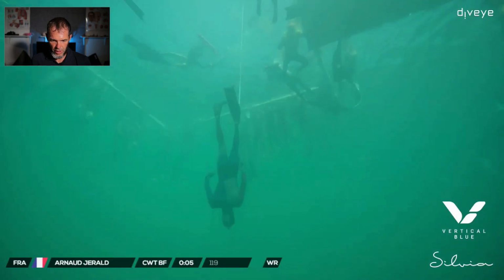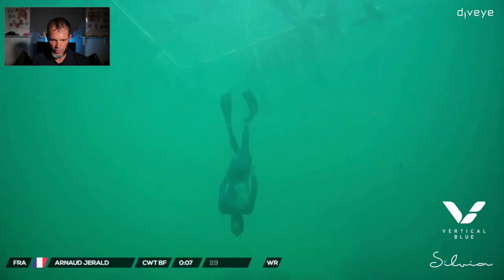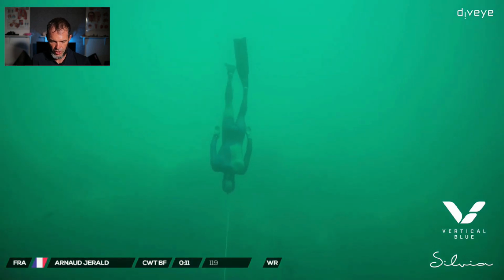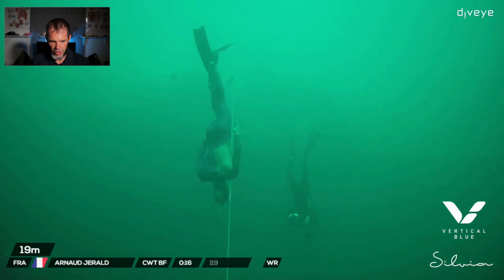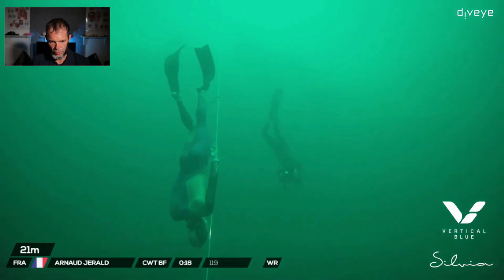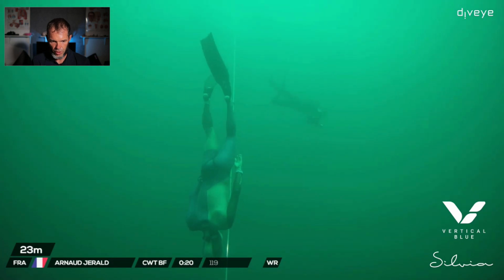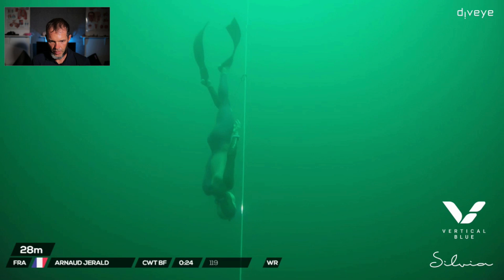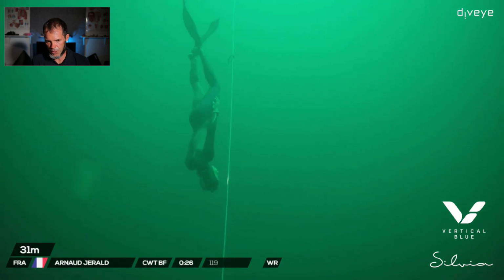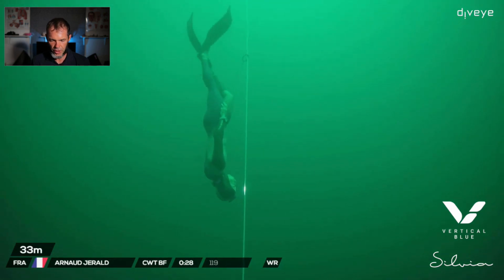Strong kicks in the beginning. He does high frequency kicks, not wide but high frequency. This is quite common nowadays. He doesn't keep his arms in a streamlined position, preferring a more relaxed position. So 20 meters already, steady kicking. Not really aggressively, just middle intensity kicking.